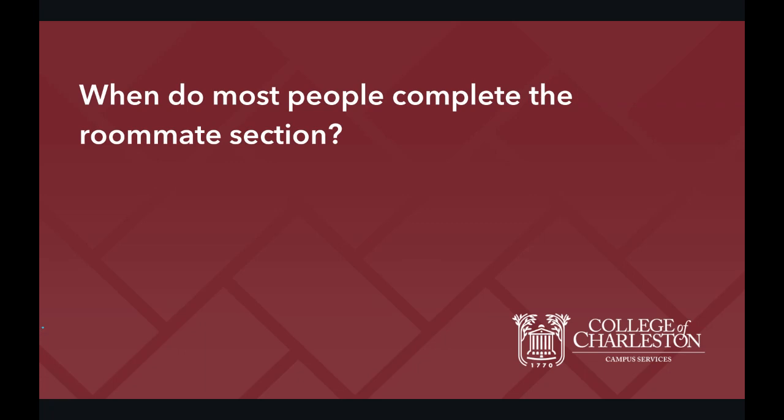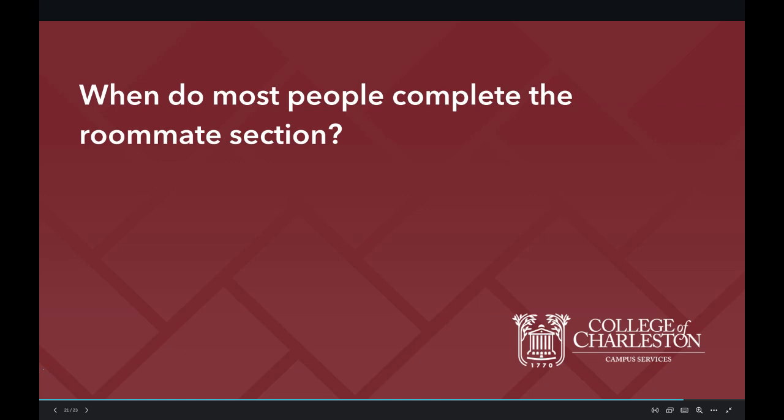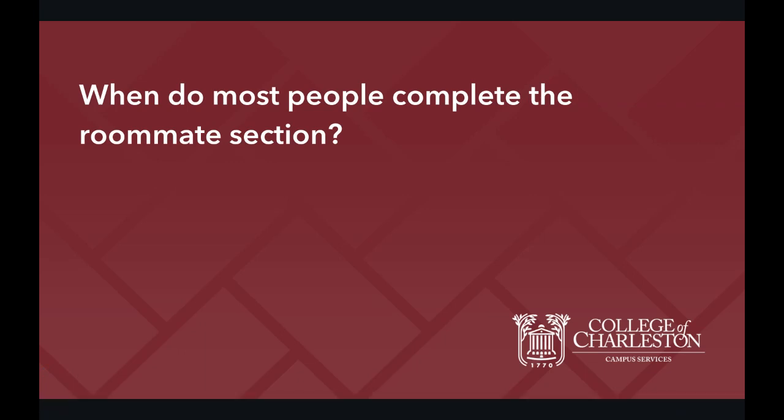When do most people complete the roommate section? It's a good question. We've been seeing that definitely a lot of people are in there right now. My recommendation would be, don't feel like you have to complete this immediately. You have until May 15th in order to find a roommate. As we get closer to May 1st, there are going to be more and more students added in there. So if you found someone and you're definitely sure that you want to room with them, great. Go ahead and form that roommate group.